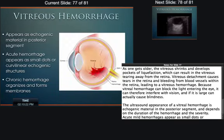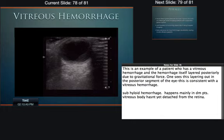And then vitreous hemorrhage, you can get echogenic material down there in the posterior segments. Sometimes it looks like little bright dots, punctate dots, and sometimes they congeal together to make clots, and you get curvilinear echogenic structures. And when it's really chronic, you can actually have these membranes back there. But this is a patient who's got this flaring out vitreous hemorrhage.